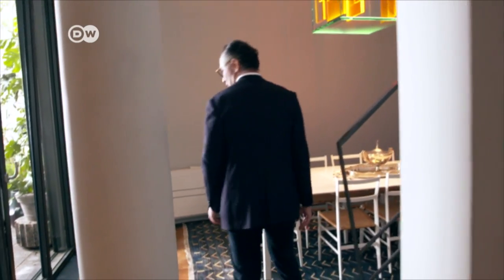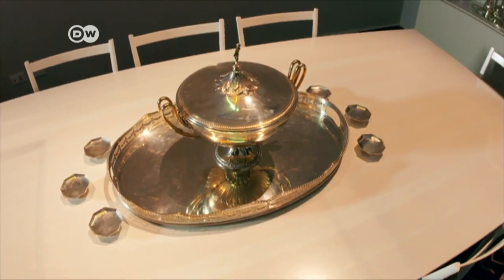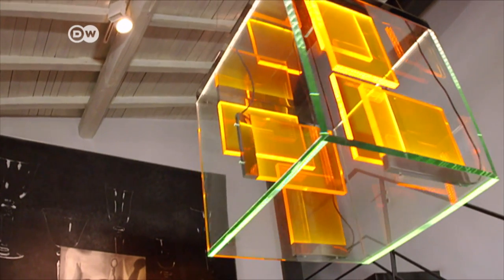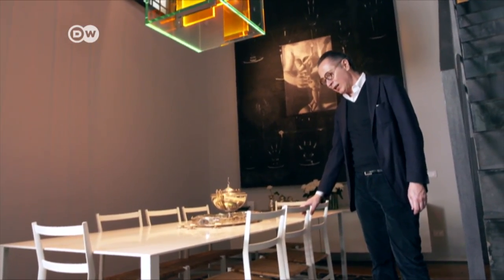This is our dining room. Here we have some old family heirlooms. We've combined them with modern elements like this lamp, which was designed by Giovanna Gravunda, an artist from California who I very much admire. And these chairs were designed by Gio Ponti. They're very lightweight. We really like combining traditional and modern elements.